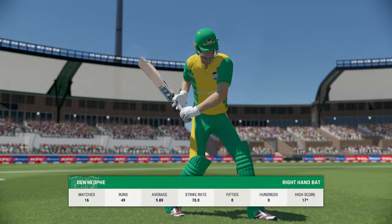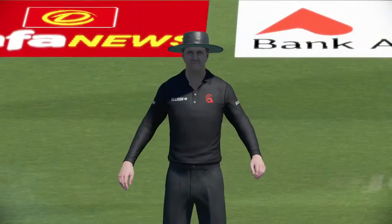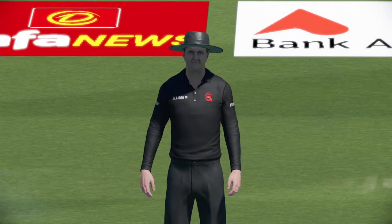Umpire signals wide, such a poor delivery. Really need to work out what actually went wrong there. It looked a pretty good delivery, to be honest. Umpire, though, has given it as a wide.